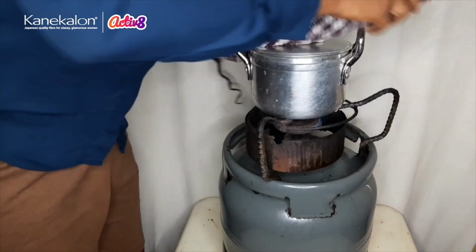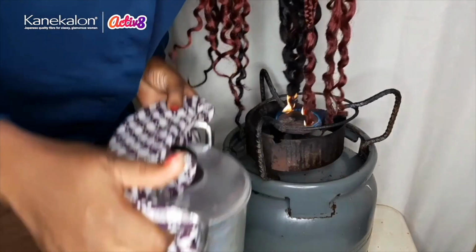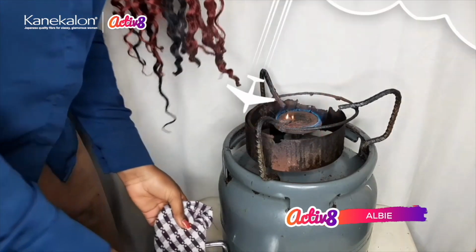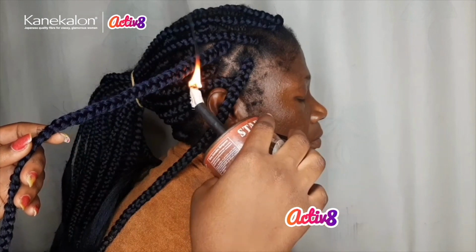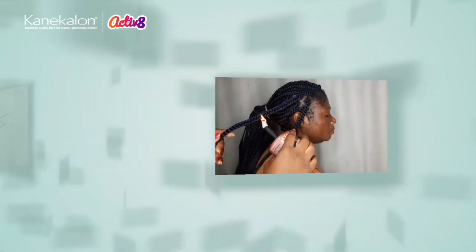Every woman's office in their homes is the kitchen. Women work closely with fire on a daily basis because they have to put food on the table for their families. And I'm not sure any woman would want to get hurt while preparing a delicious meal at home. So that's why I present to you Kanekalon.